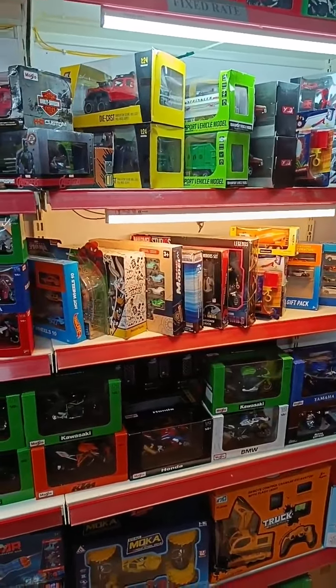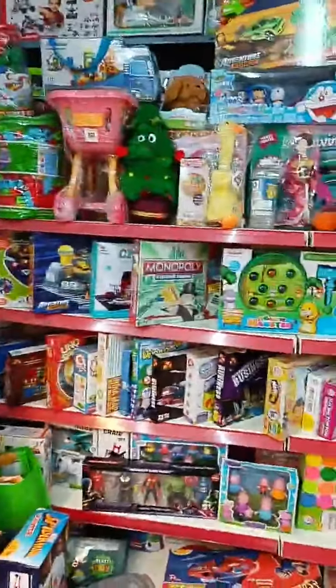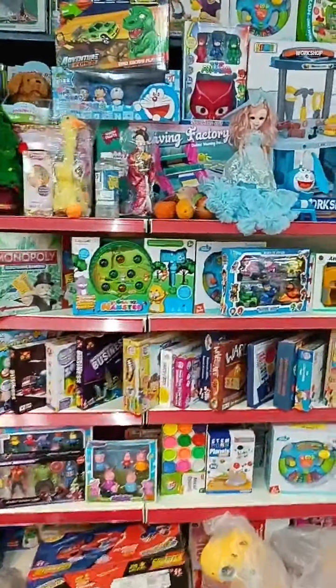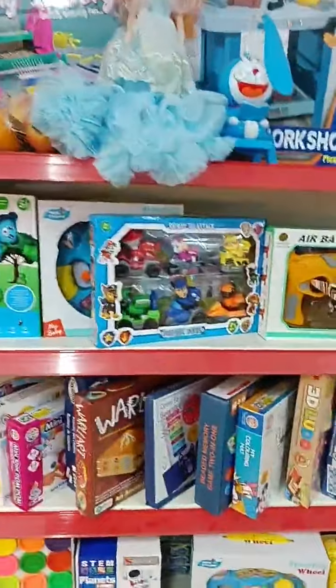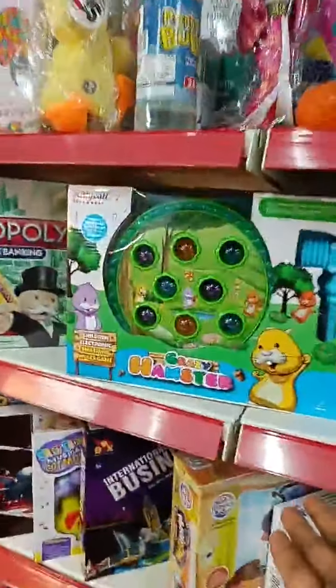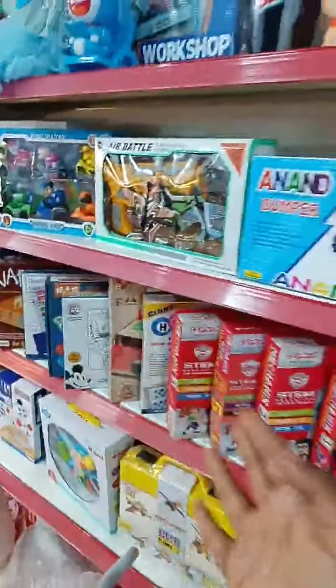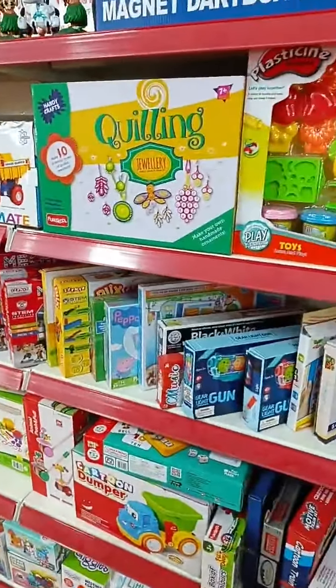And if you are asking to show the toys, okay, I'm showing you the toys. And this is the toy collection. There are different models and different types of toys. This is a hamster. These are all board games, and activity games and puzzle games are also there.